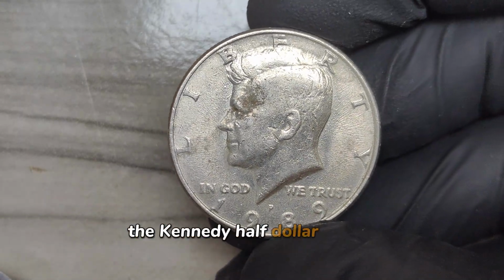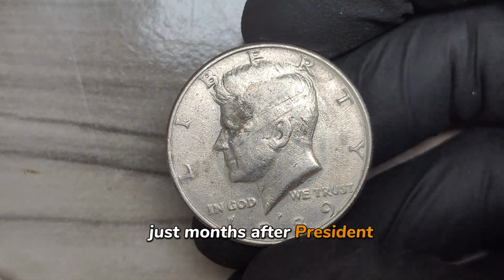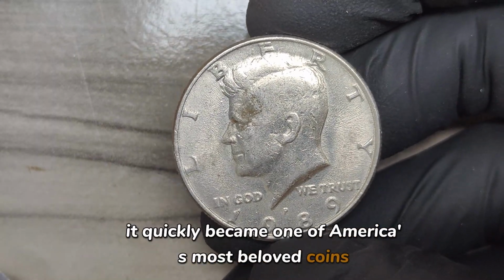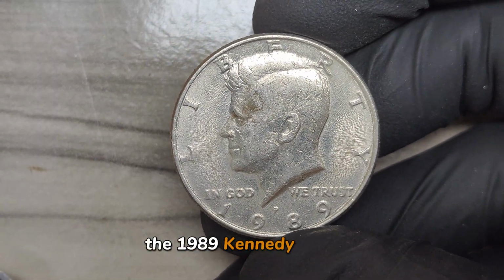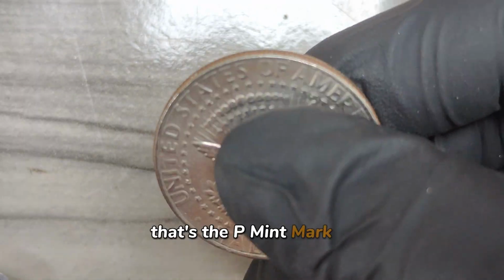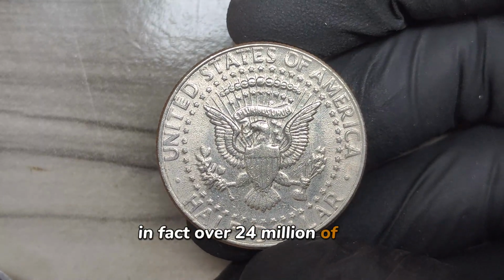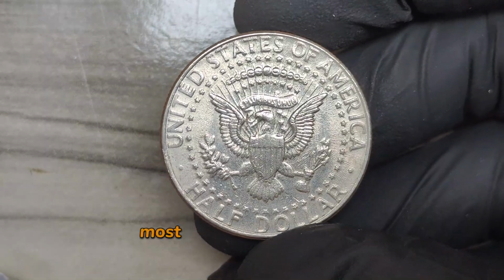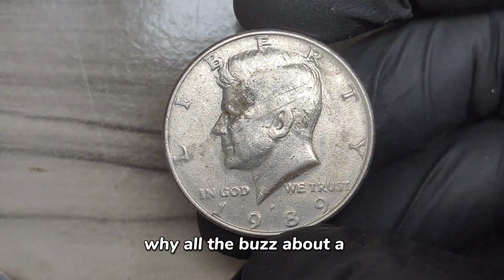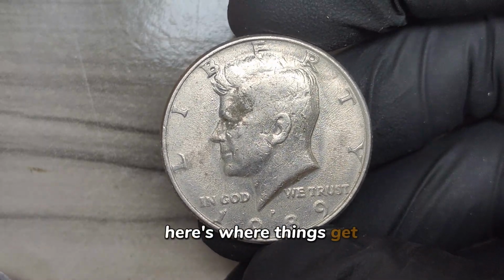The Kennedy half dollar was first minted in 1964, just months after President Kennedy's assassination. It quickly became one of America's most beloved coins. The 1989 Kennedy half dollar, struck at the Philadelphia Mint, that's the P Mint mark, isn't typically considered rare. In fact, over 24 million of them were produced that year. Most are worth just their face value, 50 cents, so why all the buzz about a coin supposedly worth $1.7 million?